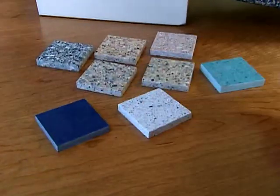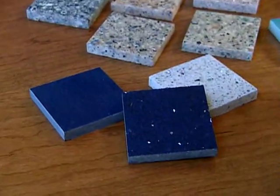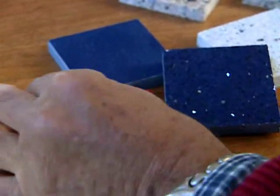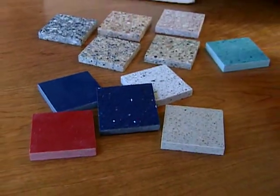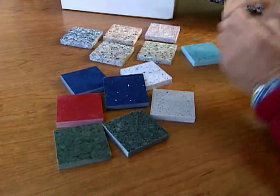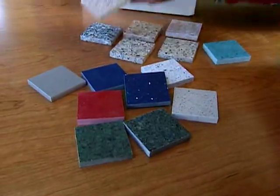So how many colors altogether do you have in here? We're getting close to 40. Wow. I think at this point there's actually 36. Now that's an actual red. No, there's actual pigment in there for coloration. But because it's engineered, we're able to keep a consistent pattern and coloration as time goes on. Well, the variety is spectacular.